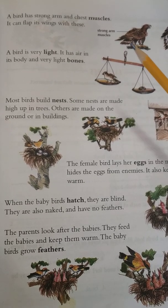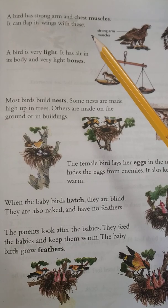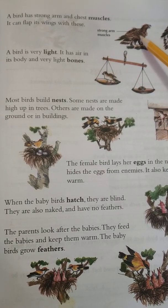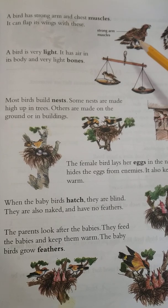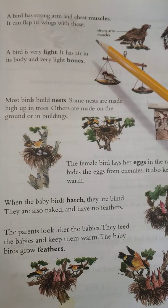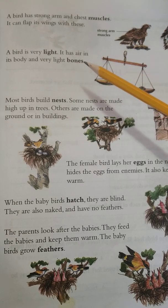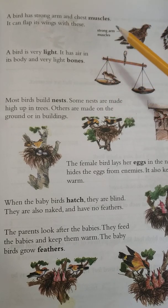Let's read on about a bird. A bird has strong arm and chest muscles. So the muscles in its arms and its wings and its chest muscles are very strong. It can flap its wings with these. So to flap means to move up and down like this. And the bird can do this using the strong arm and chest muscles.